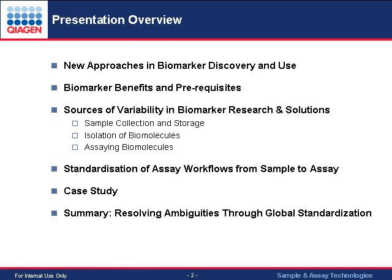So I will first talk about the impact of biomarkers in discovery and use, how biomarker programs can benefit drug development procedures and processes, what are potential technological variabilities in biomarker research programs and how they can compromise the outcome, but also solutions to this. And in this section, I will introduce a couple of new technology developments which can overcome variability in biomarker assessment. We'll conclude my presentation then with some words on standardization of complete assay workflows, introducing a brief case study, and summarizing in the final slide the presentation.